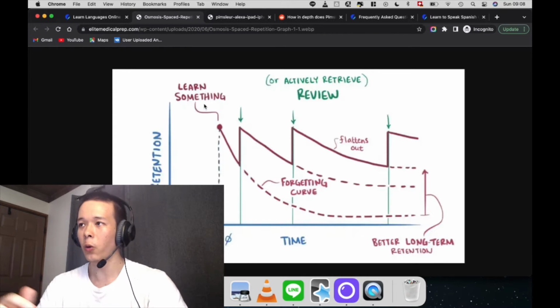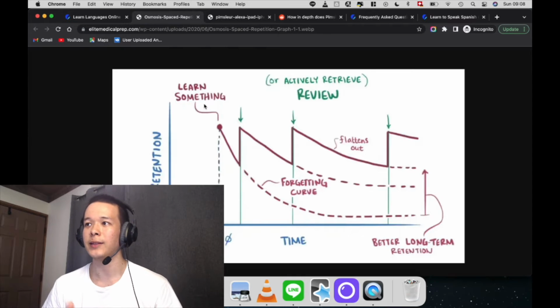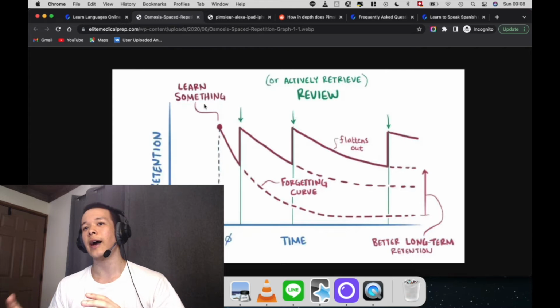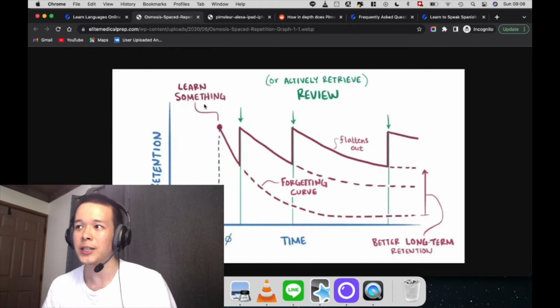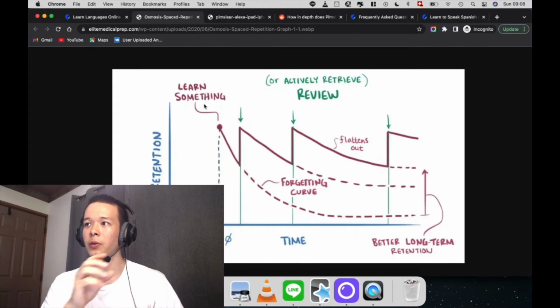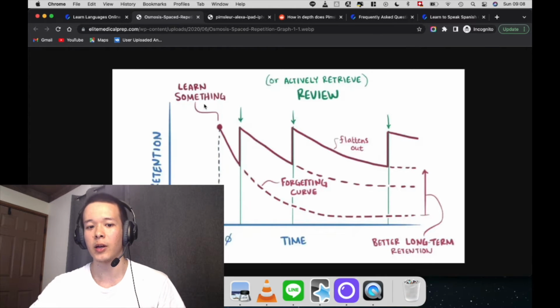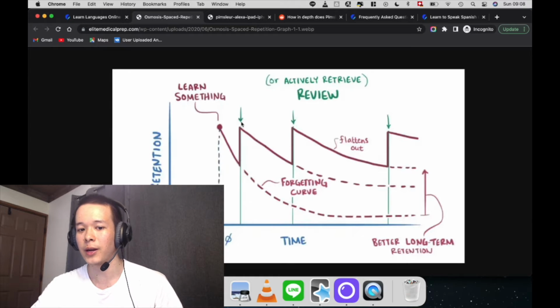With Pimsleur, it's organized in such a way that you have daily lessons, and each lesson is going to have content at a strategic point in time that allows you to review the content that was learned in previous lessons. So if you learn a phrase on day 1, you start to forget it, and then the next day you're going to review it. And then, boom, you start to forget it again, but notice that you're not forgetting it at the same rate. The curve is much flatter here.